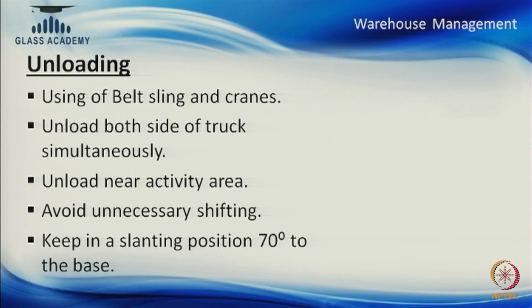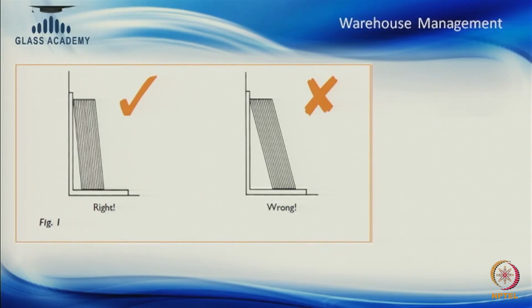Keep it in a slanting position, 70° to the base. This image, I will show you another image. If the angle at which it is stacked is more than specified, there are chances of either glass falling on the other side or excess load on the wall or somewhere else on the flooring.